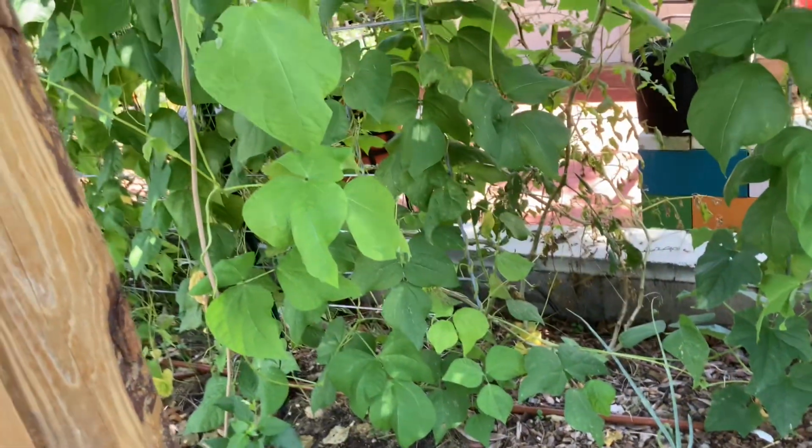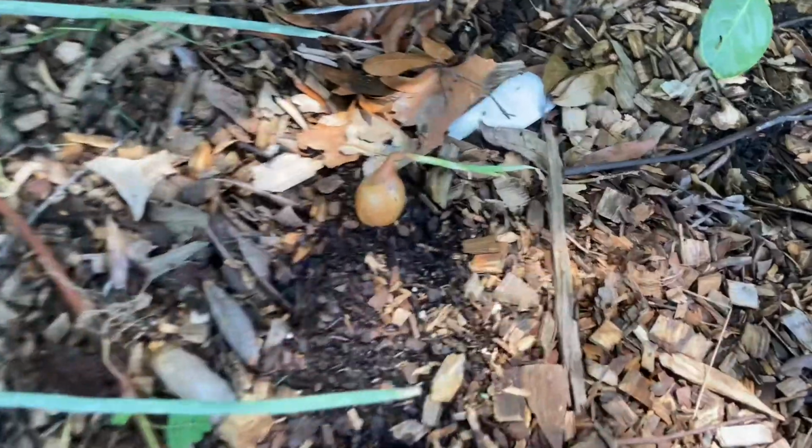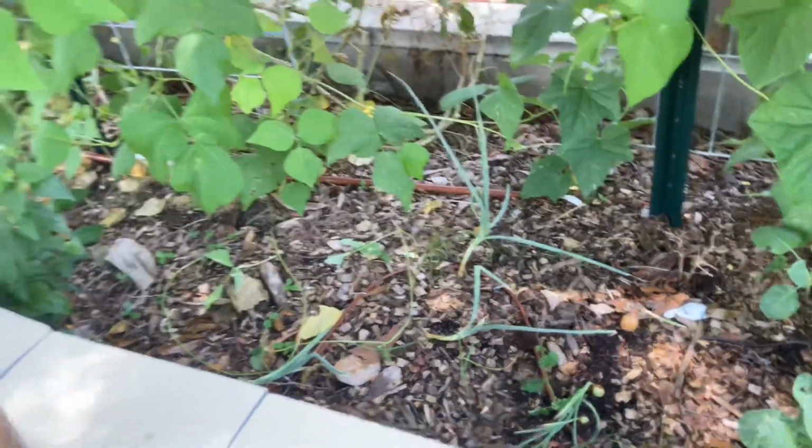Okay, so the beans. Well, there's a few onions. Onions haven't changed much. Not very impressive. I did harvest a couple of tiny ones out here, but I mean, these are obviously spent. These beans have gone nuts.